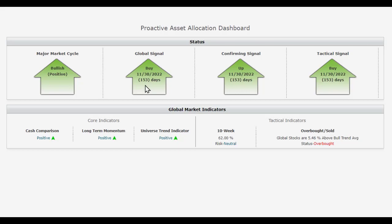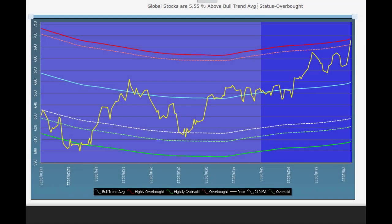During all of those days, we take a look at where the market index is relative to a key moving average, and that's the white line on the chart. It's a 210-day moving average, and then we calculate statistical variance from that moving average. We know during all of those days, typically the market is going to be trading right at this blue line, which we call the bull trend average. The bull trend average tends to be about 5% above the 210-day average. So that's where the market typically is when we're in a bull cycle.